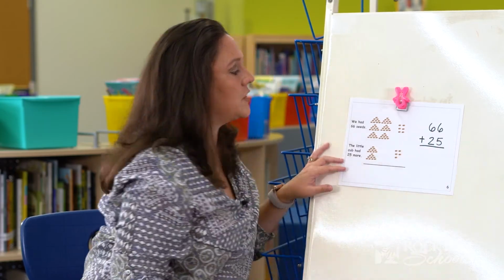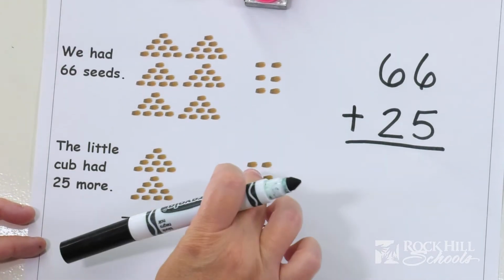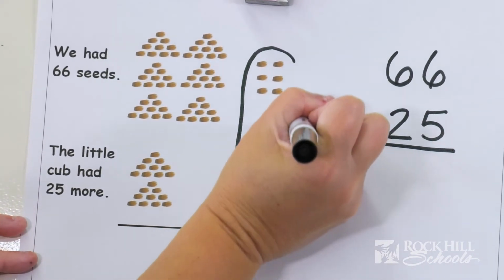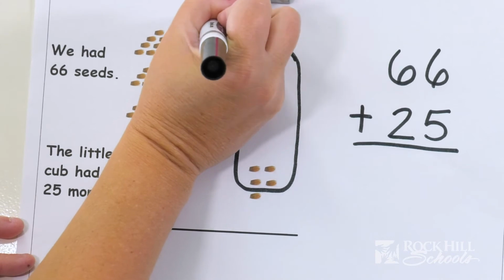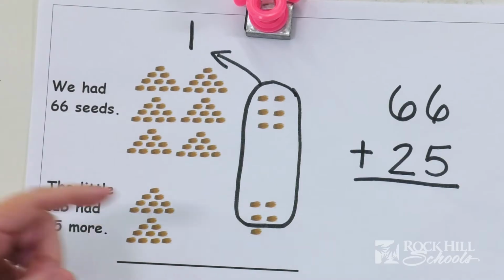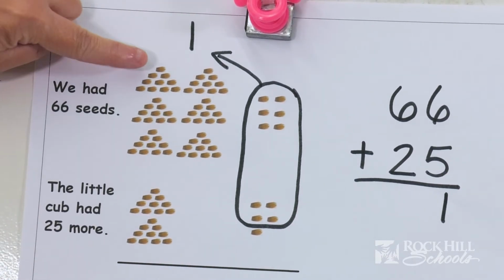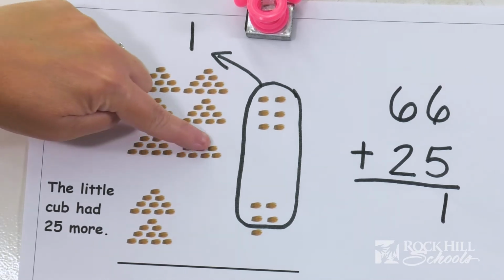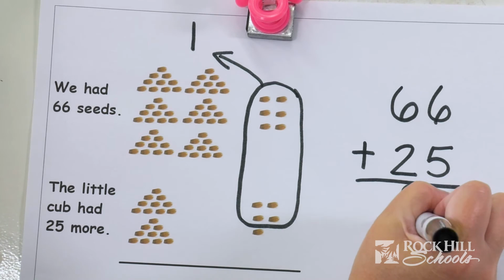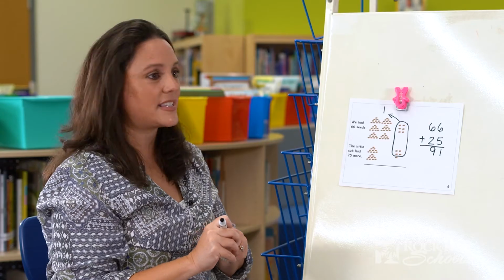Okay, do we have enough to regroup again? We sure do. 6, and if I take 4 from this one, I make another 10. So how many single seeds do we have now? 1 single seed, and let's see how many groups of 10 we have. 1, 2, 3, 4, 5, 6, 7, 8, 9 groups of 10. So how many seeds did she collect? That's right, altogether they collected 91 seeds.